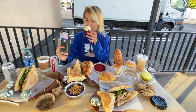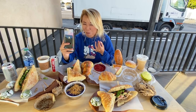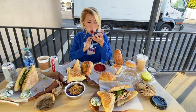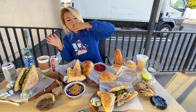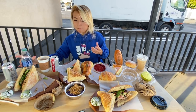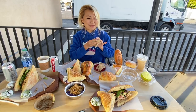Alright, you guys, this is their cupcake, red velvet. Let's try to one bite it now. That actually worked out a lot better than I thought it would. I didn't make that much of a mess.